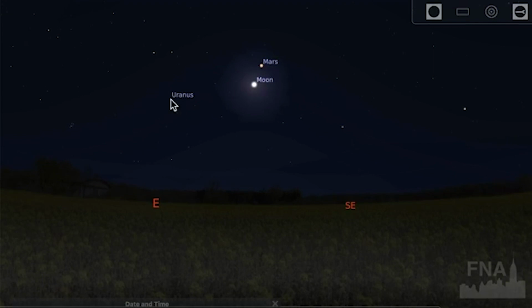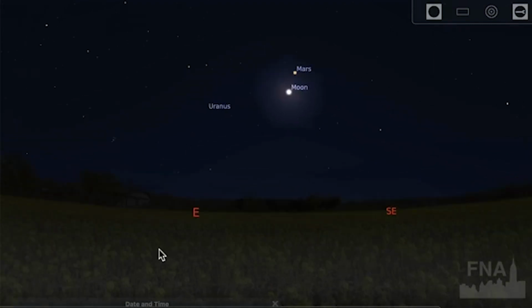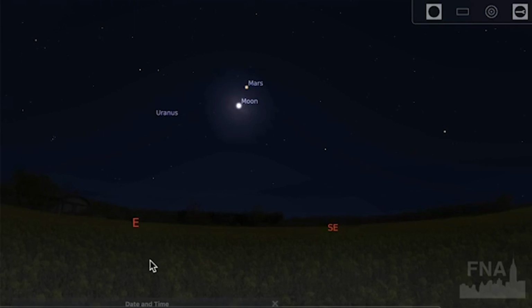And Uranus is labeled over here. You won't really be able to see that very easily. I wouldn't recommend trying to find it just yet, not with the moon so close, but that is something that I want us to be kind of working towards. So a fun thing to try to do is to see Uranus with the unaided eye, not during the day, but at nighttime.